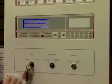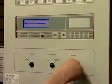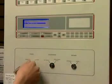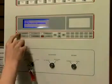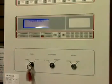Now, if the panel fails to reset, remove the key from the panel switch and insert it into the beam switch. Turn to reset, remove key and insert it back into the panel switch. Repeat, press silence buzzer, silence alarm and reset buttons in that order.